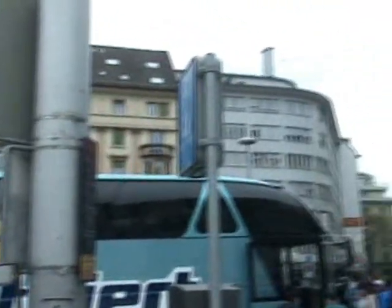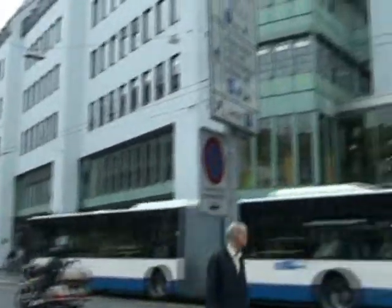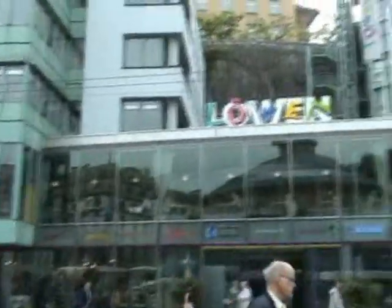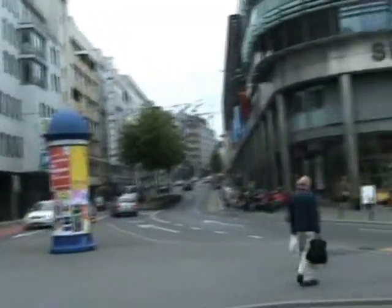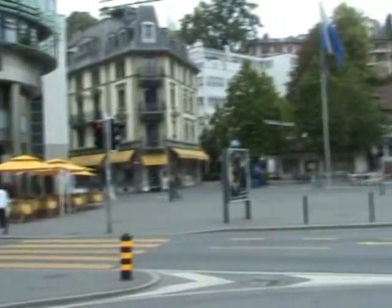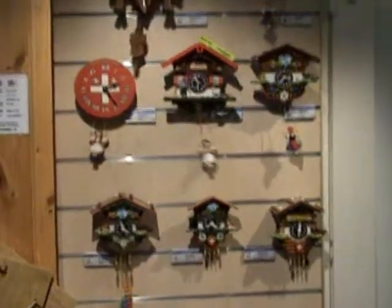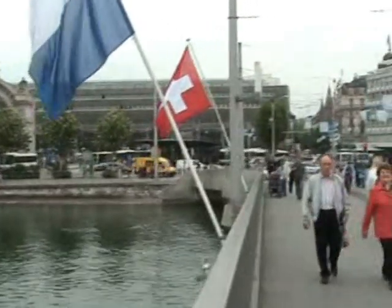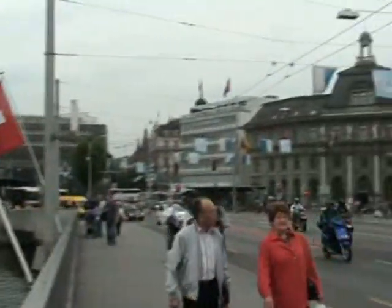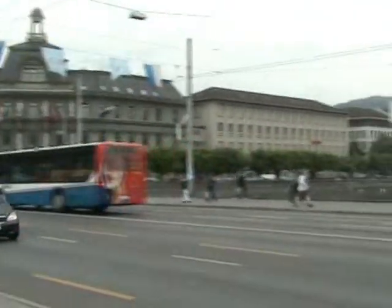of this region. The city's urban area consists of 17 cities and towns located in three different cantons, with an overall population of about 250,000 people. Now we are inside a mall selling cuckoo clocks and other watches. What you are seeing in the front is the railway station of Lucerne, and this is the main post office.